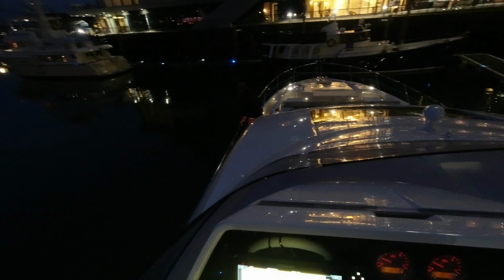I can just use my thrusters to bring me across, and then once we're out of the berth I can spin the boat round on its own axis using the engines. So very manoeuvrable, everything's done nice and slow. The wind's dropped off this time of night, so it's quite a slow, take it easy process.